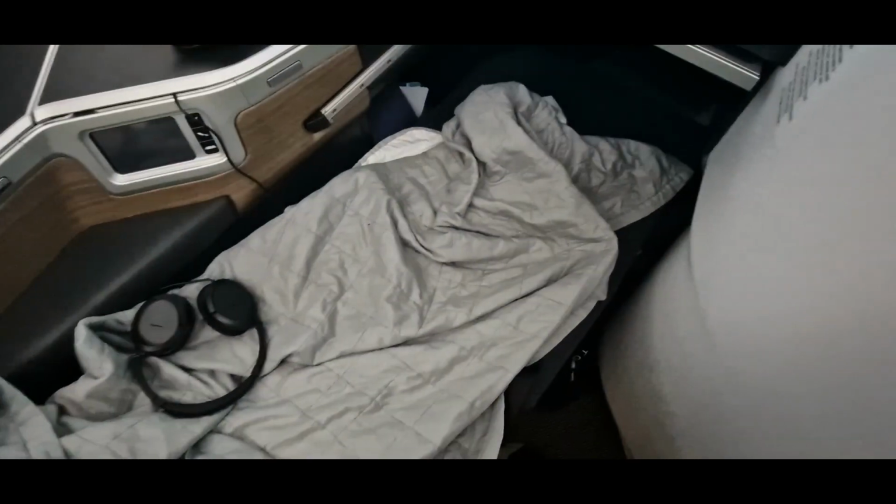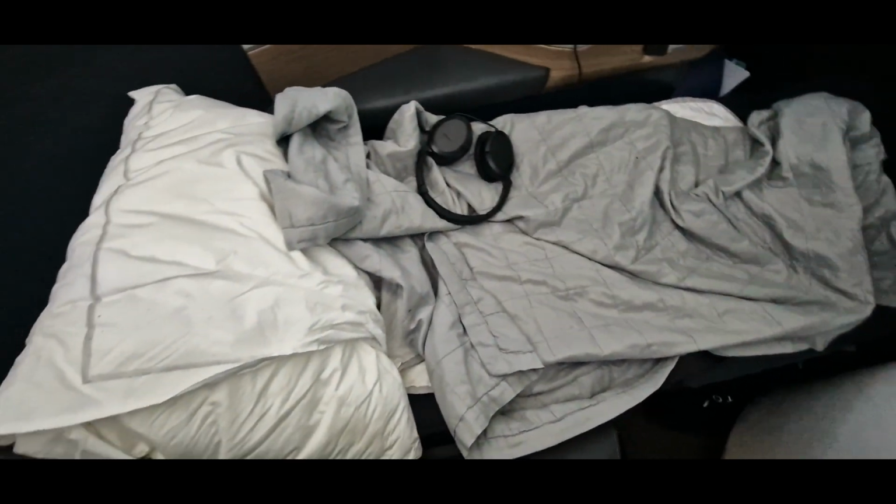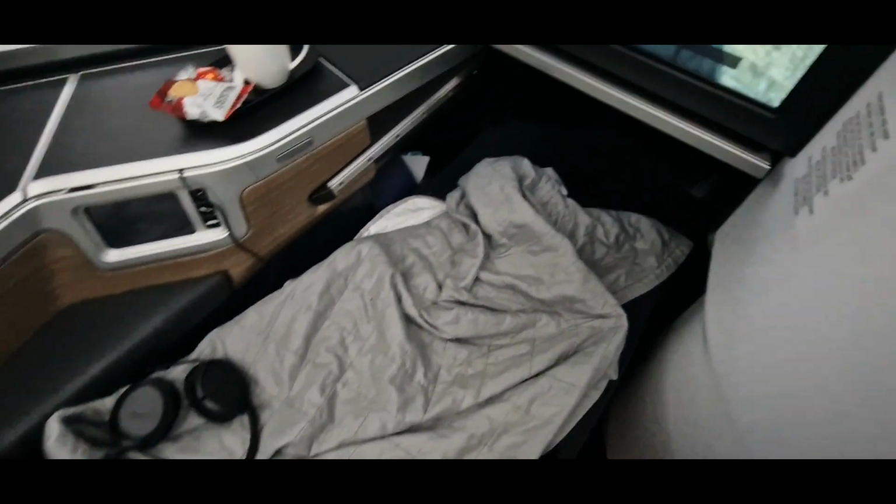Before long, I wanted to get some sleep, so I put my seat in the lie flat position, snuggled into the White Company bedding and had a few hours of Z's before a cookie and coffee for breakfast.